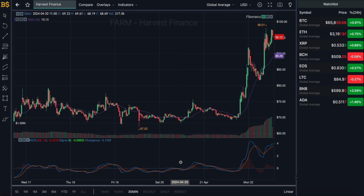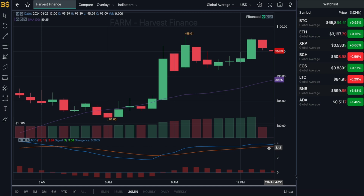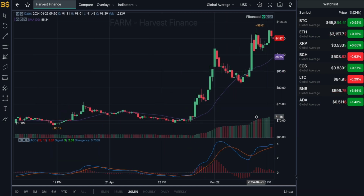So zooming into the 30-minute chart here, we do have the blue line looking quite bearish, heading towards the negative direction, and the orange line is looking quite bullish, heading towards the positive direction. So essentially what we have here is two lines going the opposite direction to each other, meaning according to the graph, an overall fluctuation in value is what is expected, which I partly agree with.